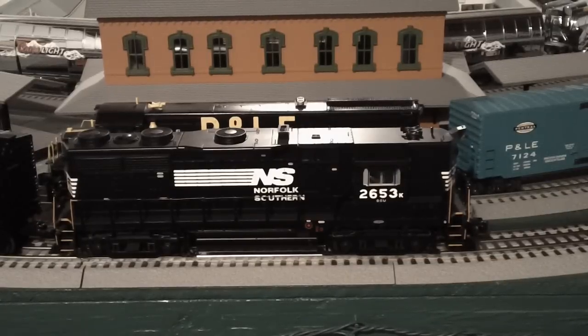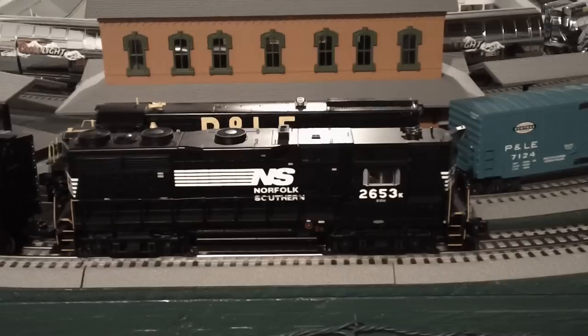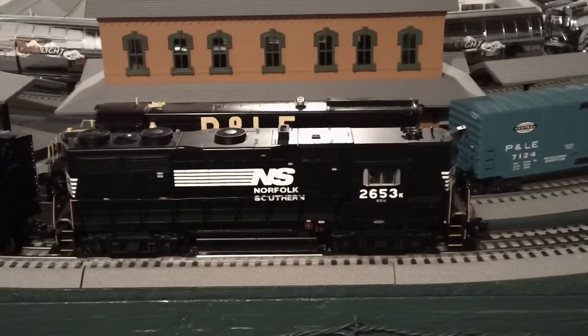This engine comes equipped with MTH's Protosound 2.0. The 3.0 still isn't out yet. I'm told it'll be coming soon, sometime in the fall. But this is a great engine. It has all kinds of nice features. It has, like I said, the Protosound 2.0, great sounding horn, great sounding bell, fantastic smoke unit.